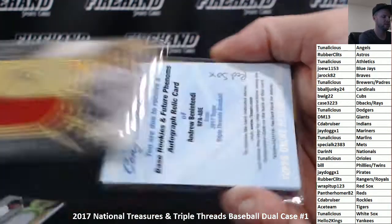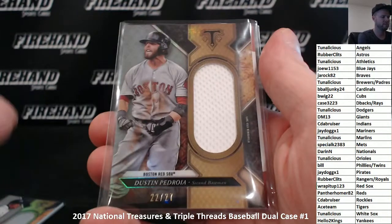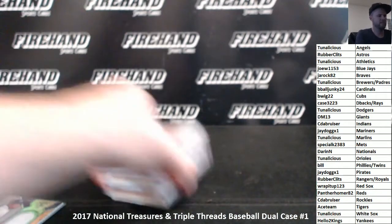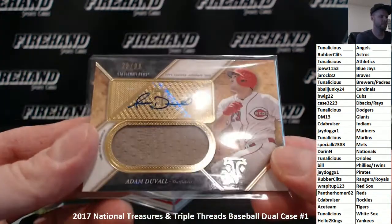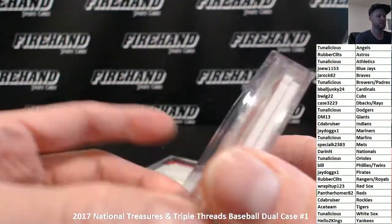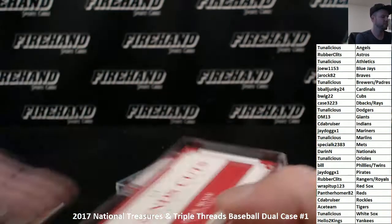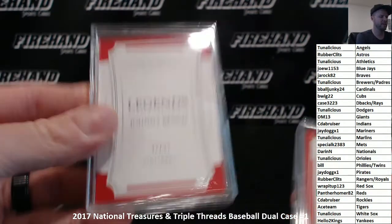Red Sox: Drew Pomeranz, Benintendi to 99, redemption, Dustin Pedroia, and Xander Bogaerts. The Reds: Adam Duvall, a Pete Rose book, auto to 5. I'll show you because it's autoed. If you've never seen a Pete Rose auto before, where have you been? There you go. And another book, Johnny Bench, double relic jersey and bat.